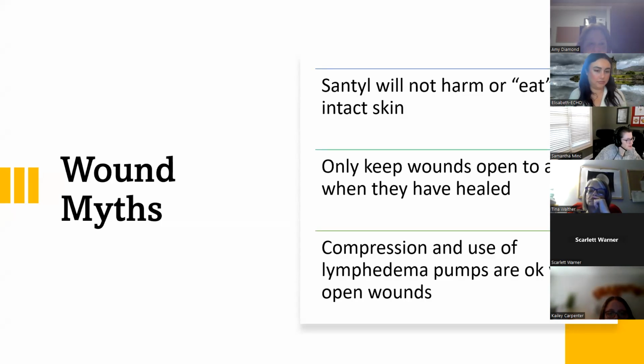Check my time here, try to go fast. A couple of wound myths that I just wanted to debunk. We talked about this one: Santyl will not harm or eat the intact skin. Another: only keep wounds open to air when they're healed. We get this a lot. People think open wounds exposed to air reduce your risk of infection, but it's just drying out the wound.